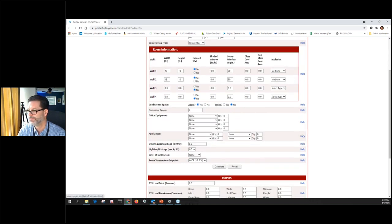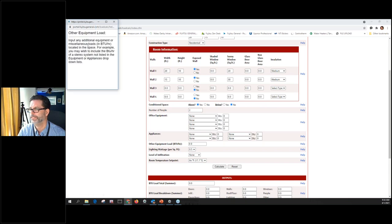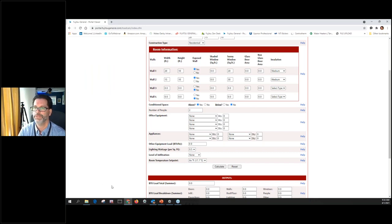These little helpful drop downs over here raise the question, what do they mean by light wattage? Well, if you wanted to, you can click on the help button and it brings up exactly what this means. Input of any additional equipment, heat gain, miscellaneous loads and BTUs located in the space. For example, you may wish to include VCRs, stereo systems, so all these things add an additional load. You can do something that way. All right, so we'll just leave it as 0.5.